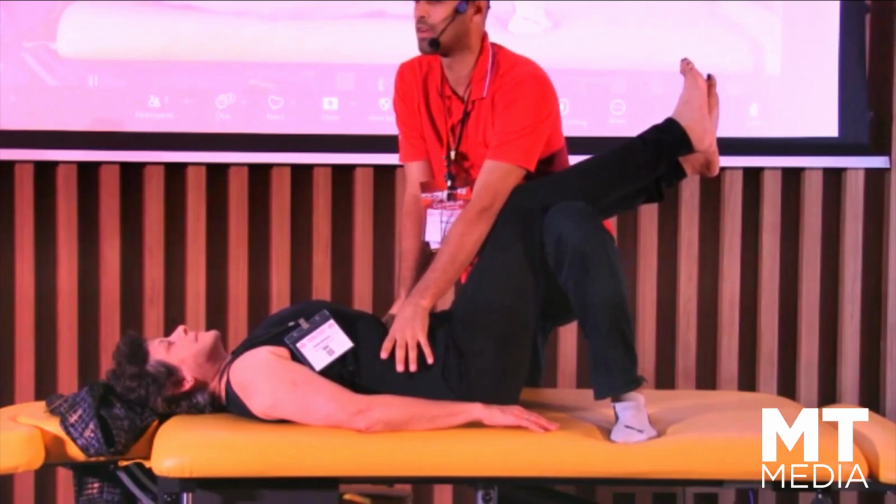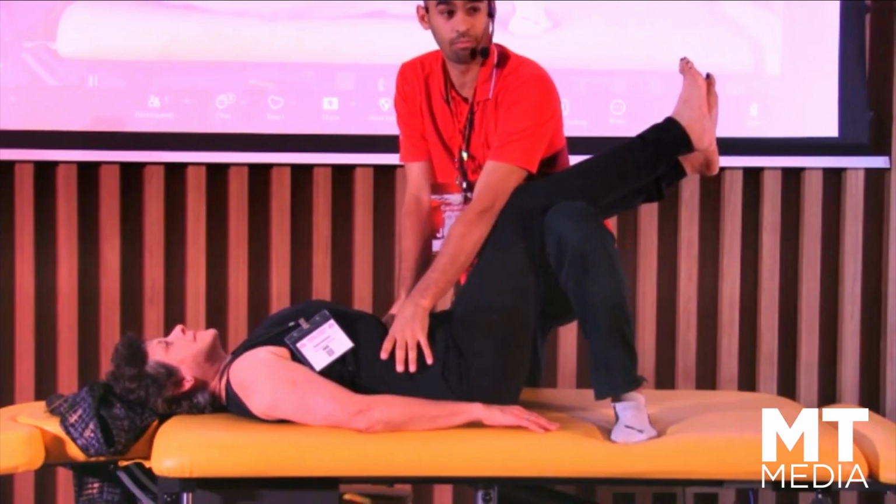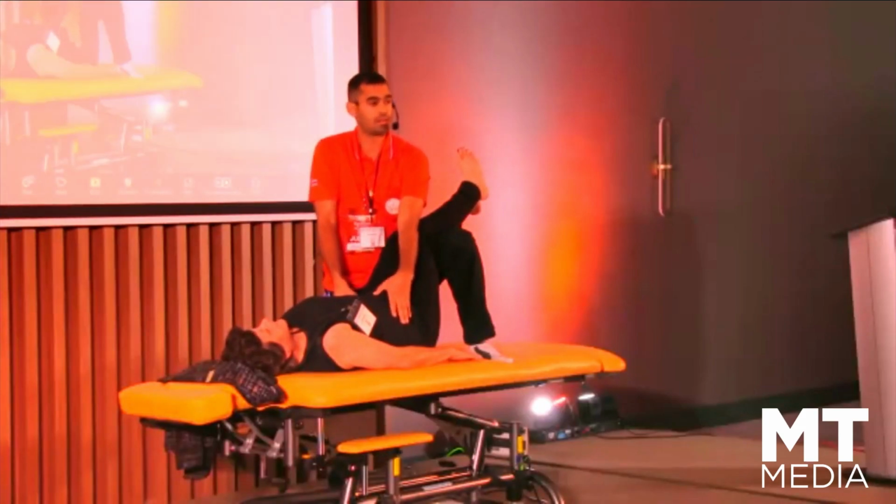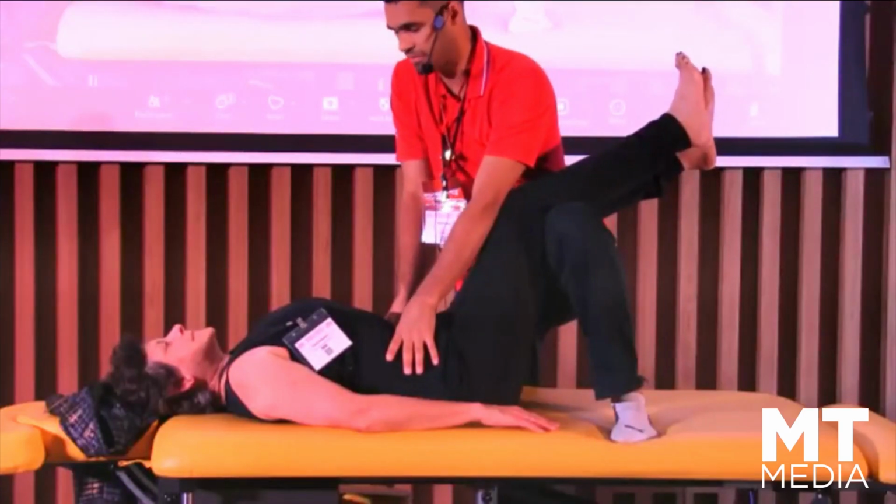But again, we've got other educators that are going to come here and show you maybe something more specific to what she's dealing with. But for the majority of people, this will work. Nice deep breath in again. We're going to go down about 1.5 inches, 2 inches.